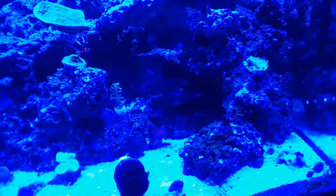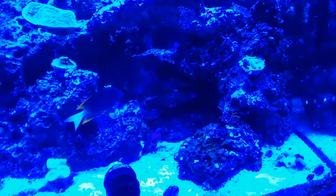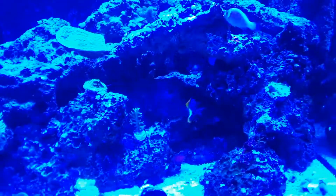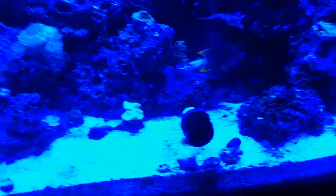So there's a Swalesi basslet right in there. You can see him right there. He's about to move. Yeah, he's hovering. And it's the Tanaka pygmy in the background right there. So he does great.